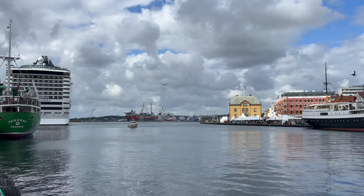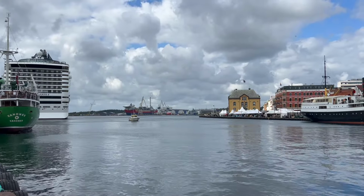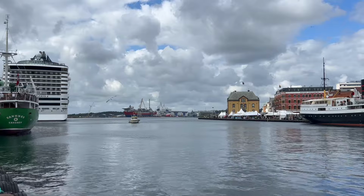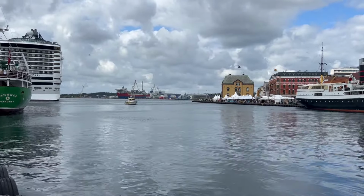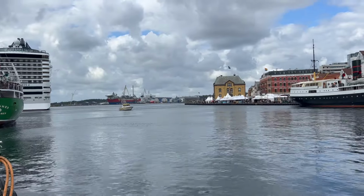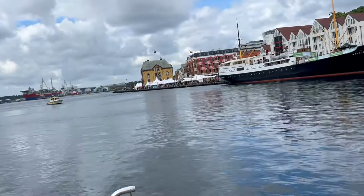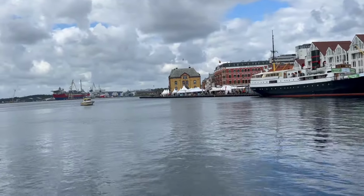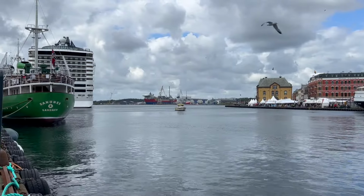The town itself is set out like a ski town, if that makes sense. It seems like a chalet type town, super walkable, very pedestrian friendly in the center. There's fjords, of course, all on the water.